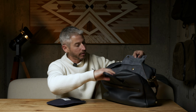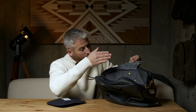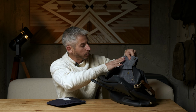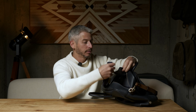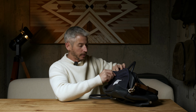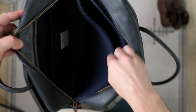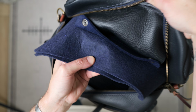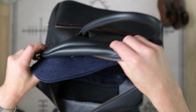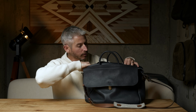And then as you can see, the back side of the leather, the contrast of the stone, slate, grayish blue with the antique brass snap buttons looks really, really nice. And then on the other side, like I talked about, the laptop sleeve, also felt, and it can be removed if you don't need a laptop, which is really nice that they did that. And they don't list the volume of it. If I was a guessing person, maybe 16 liters is what I would say.